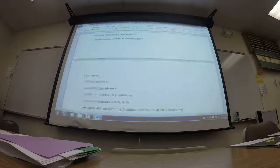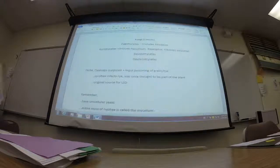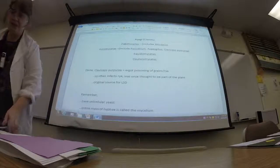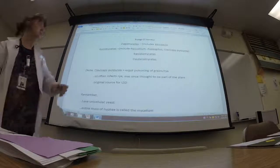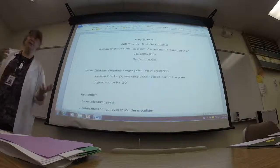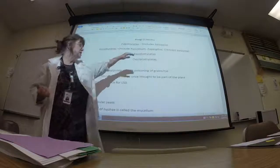And all this has been done. I told you it was here, fungi. There are certain classes of fungi: Zygomycetes, Ascomycetes, and that's why I have this handout, because how they reproduce sexually decides whether they drop into Ascomycetes or Zygomycetes. Coming down to Basidiomycetes, that's your mushrooms.